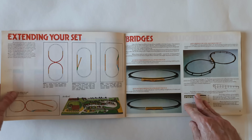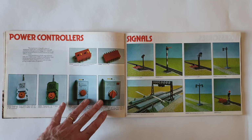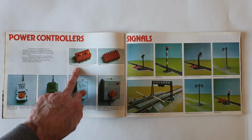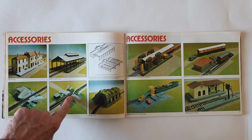Power controllers. I've never seen Lima power controllers before. Yeah, they don't look the best, do they? Junction boxes and a control box suitable for operating up to 2 accessories. Signals which look very European, not British. Accessories. Well, that's a nice station canopy. I don't like level crossing, I don't like this up and over thing. What, the car's supposed to jump that gap?